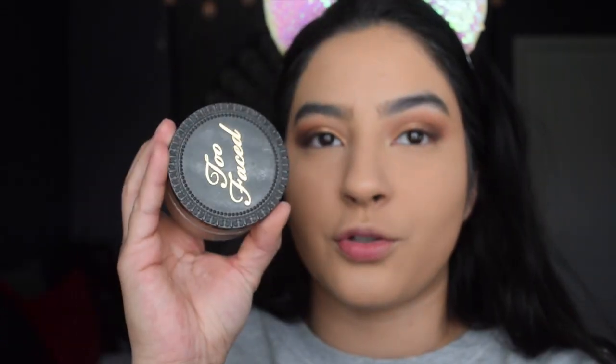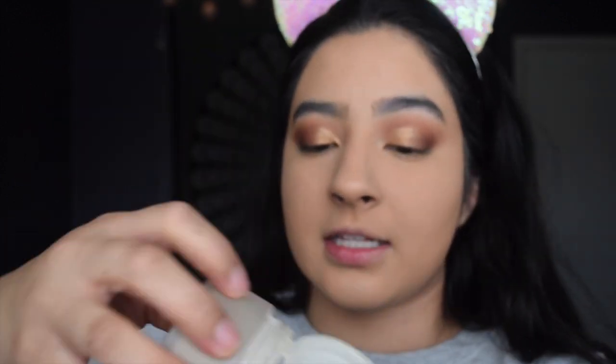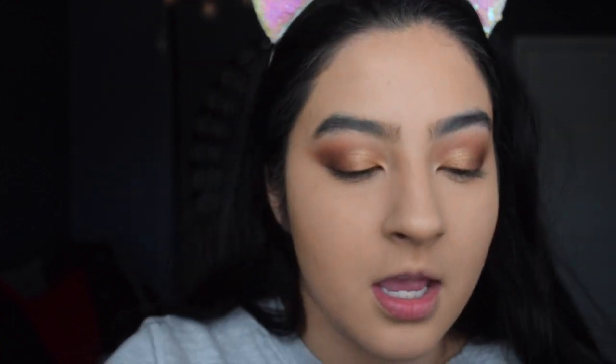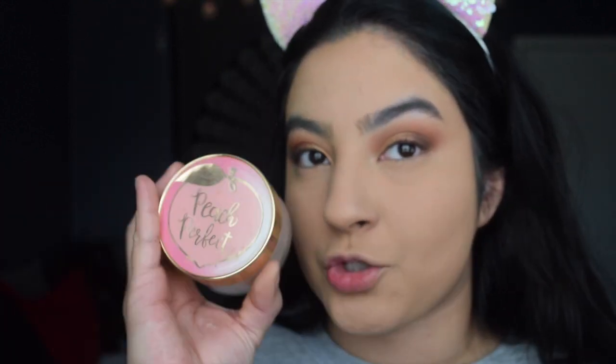I'm gonna be using the Too Faced Born This Way powder. They both have these stoppers right here, so it's good to travel with them and stuff like that. So I pour about that much and then set the rest of my face. Set my lips too if you want. However, I do reach for the mattifying one. If you have more normal to dry skin, I would recommend the Born This Way. And if you're more oily, then this one.